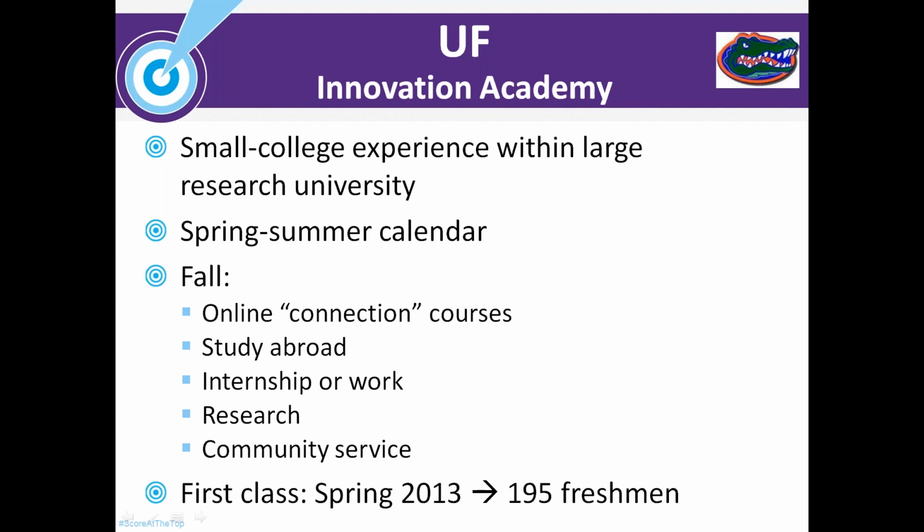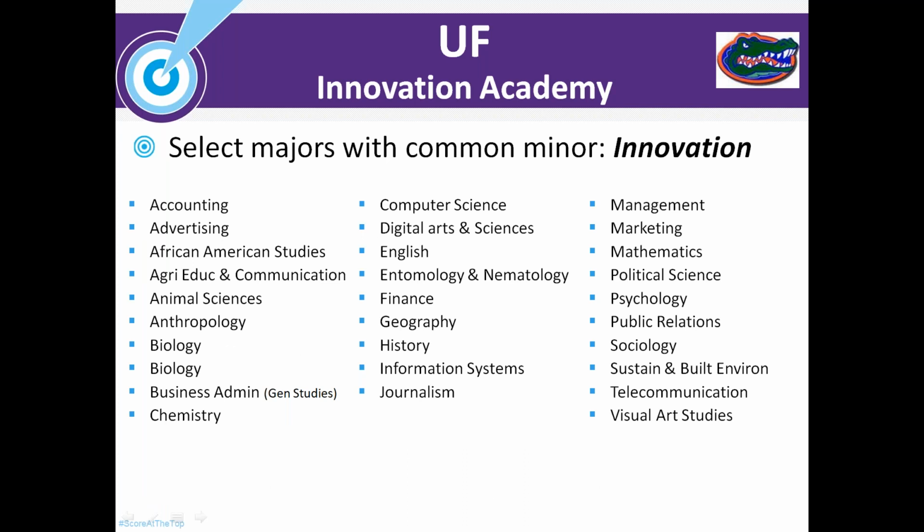It is a small college experience within UF. You don't go from August until May. You start in January, and you go for the spring term and the summer term. So you're basically going from January to August. In the fall, football season, you might be taking an online course, studying abroad, doing an internship, or research. It's usually a few hundred kids each year. The first year that they started this, 2013, they had almost 200 freshmen.